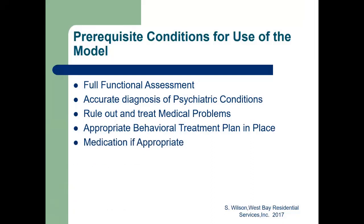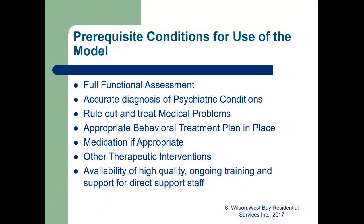If our psychiatric evaluation by the psychiatrist indicates that medication is appropriate, we want to get that into place. And sometimes other therapeutic interventions are helpful. I have a lot of folks that use counseling very successfully, talk therapy, learn a lot of coping techniques that we can build into their behavior support plans as well. So we want to get that in place as well.